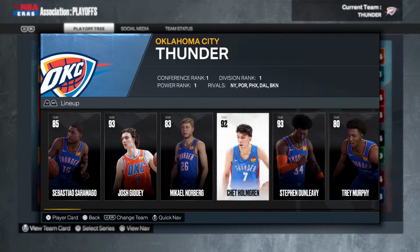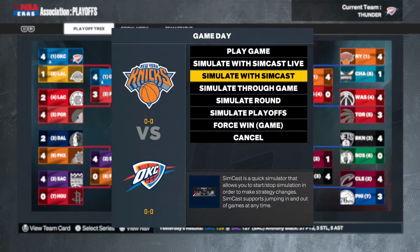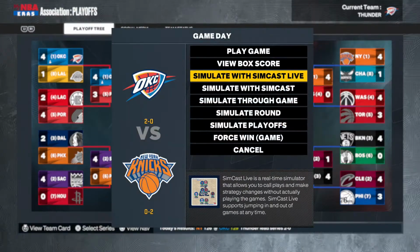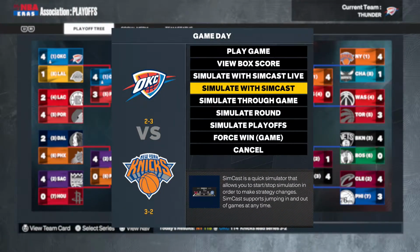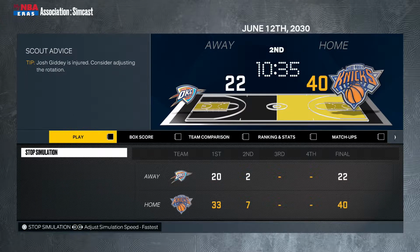Of course, Stephen Dunleavy's here, and Chet's like the 3rd highest rated player on the team. But Shai Gilgeous-Alexander is gone, so Chet needs to be the best number 3 option he's ever been, as they're up 2-1, 2-2, tied up. Now they're down 3-2 against the New York Knickerbockers. Josh Giddey made his injury, that's why.